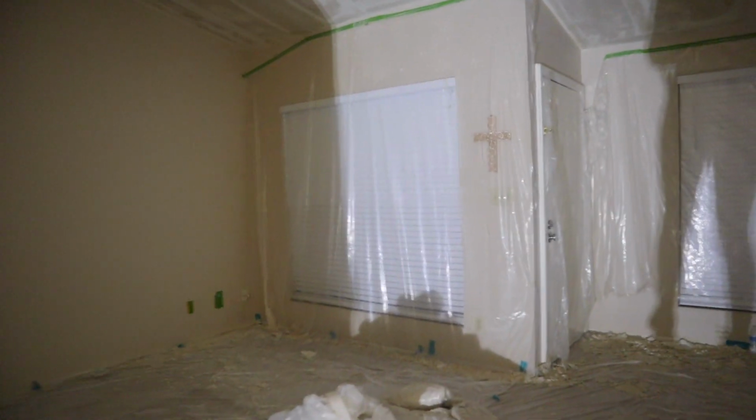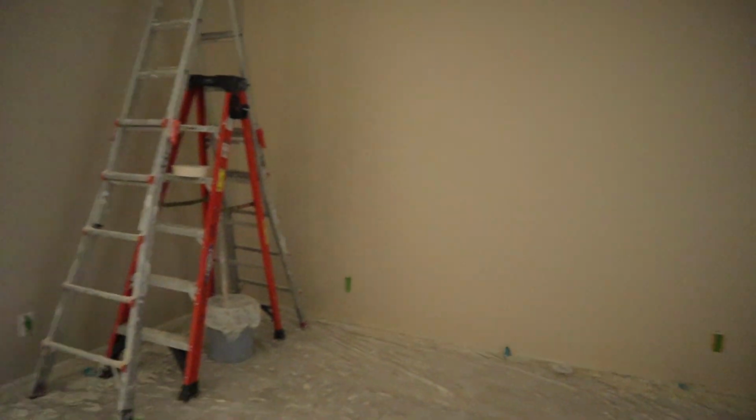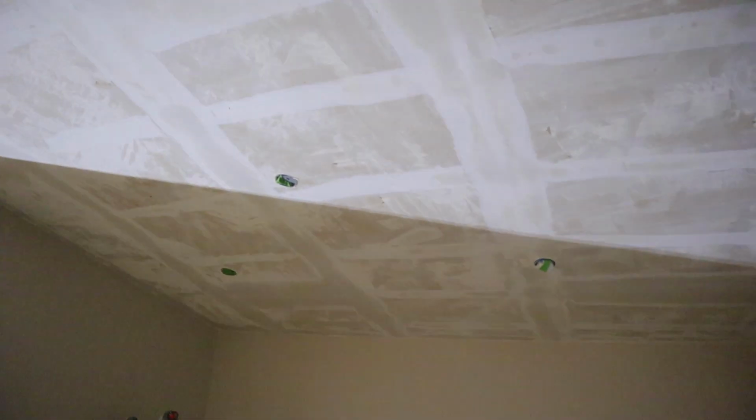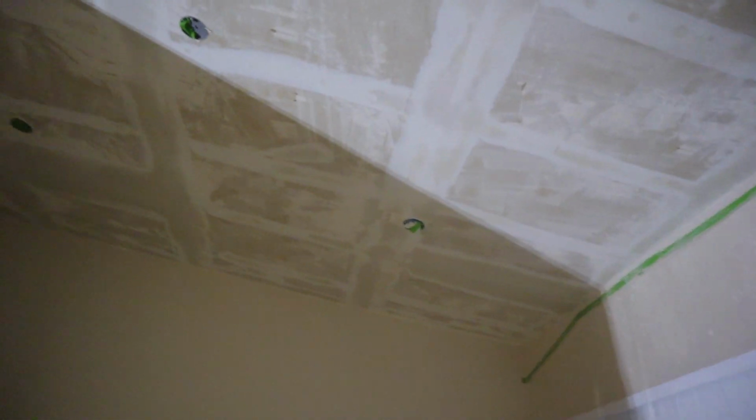Again, I didn't want to record too much because I feel weird. I just don't want them to feel weird, you know, like somebody's recording them. But they only did this part, the dining area and the living room. And obviously they still have to smooth it and finish. But yeah, this is the aftermath. This is how messy it gets.